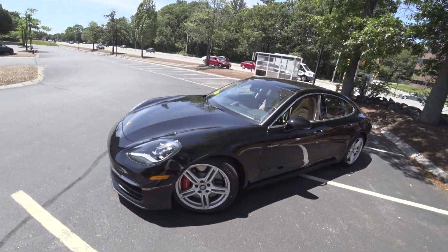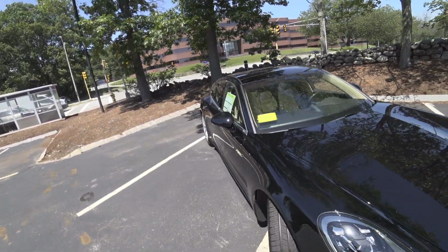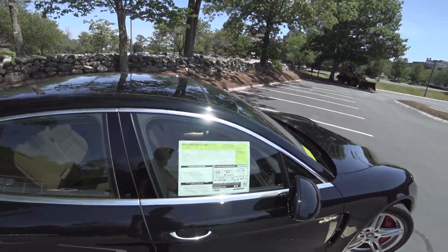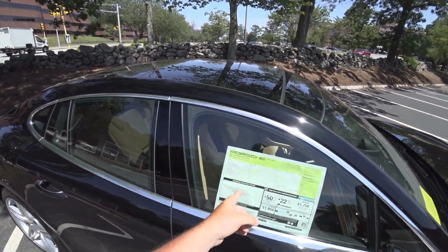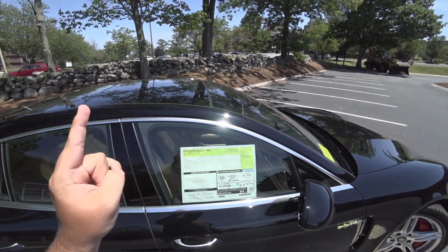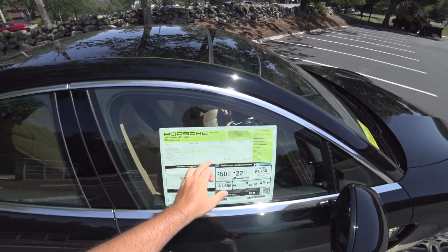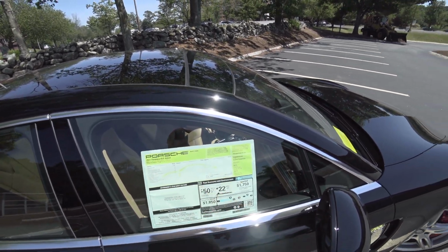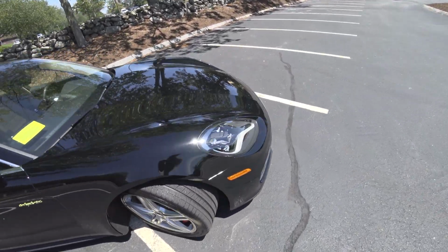Today, courtesy of Porsche of Burlington, we have the 2021 Porsche Panamera 4S E-Hybrid, powered by the 2.9 liter twin turbo V6 and the E-machine. That's a pretty clever name. 552 horsepower, 553 pound-feet of torque. Finished here in black over black and Luxor beige. Total price of $124,400. Pretty impressive.